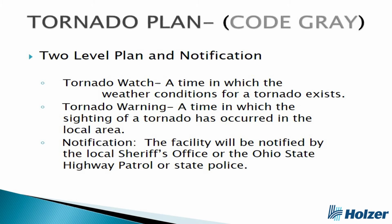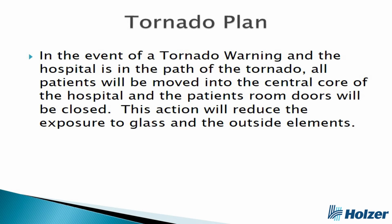We will notify the administrator on call and that staff to be ready just in case something happens. If we are in the path of a tornado and we are under tornado warning, we will start bringing patients to the center core of the area. So if you're here, we could ask you to help move patients to the center of the building. Make sure you close doors to the outside, and that limits the spread of glass and debris.